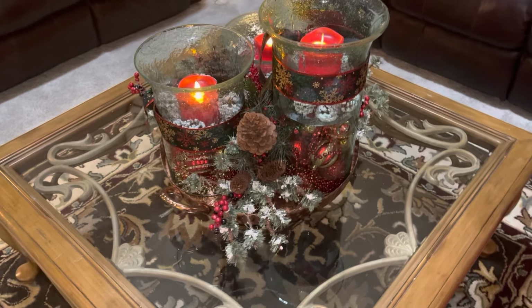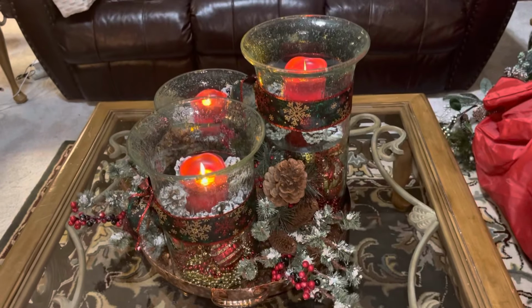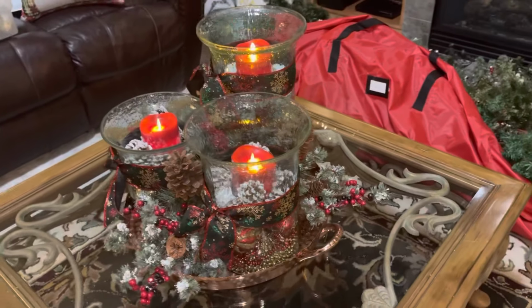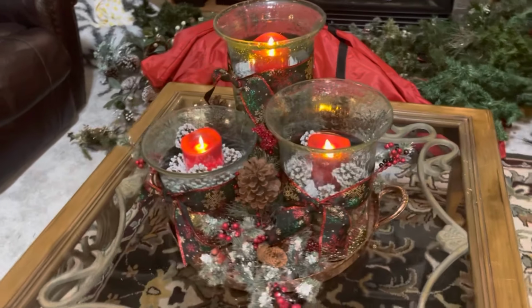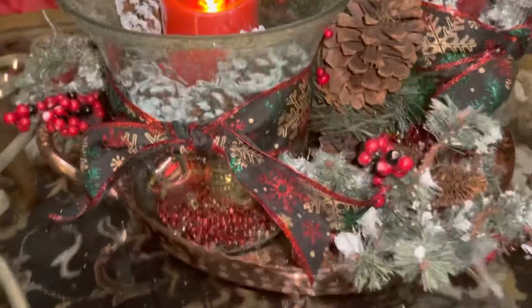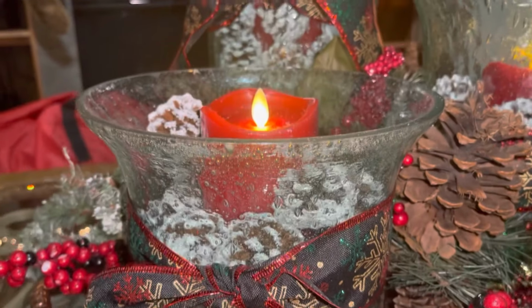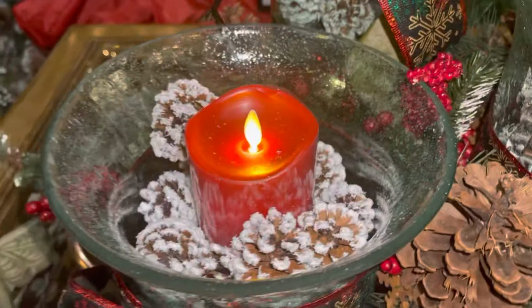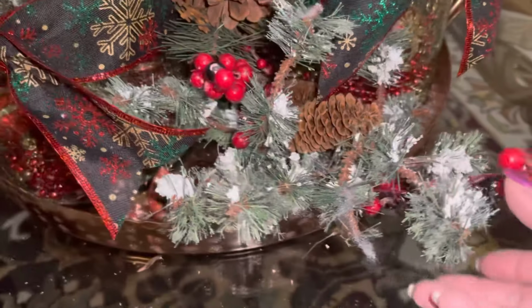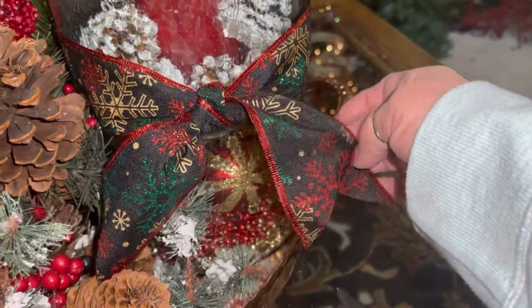So this is the centerpiece on my coffee table. I have a big copper tray that my 3 candle holders sit in, and I decided to just kind of decorate the whole thing. Pardon the mess behind them. I have got ornaments and beads on the underneath of the platform that holds the candle. And then where the candle is, I have sugared pine cones. And between the candle holders, I have some greenery and another pick with a big pine cone in it, and these really beautiful ribbons.